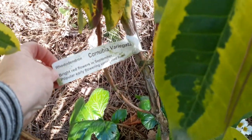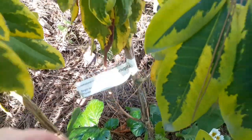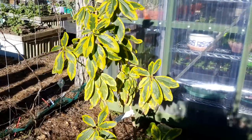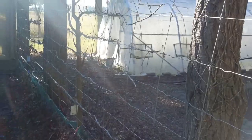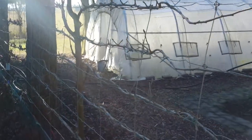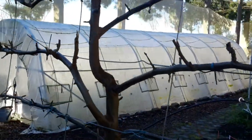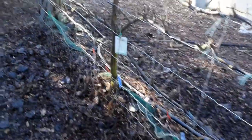There we are. So, quite looking forward to that one flowering eventually. Tidied up all my husband's espaliers. So this is his, hopefully you can see this because of the sun. This is the Pear. And that one's a Pear. So hopefully they'll do pretty good.